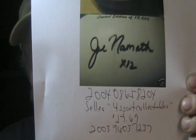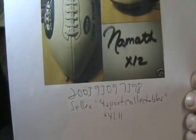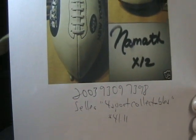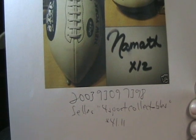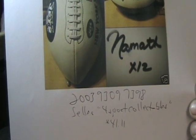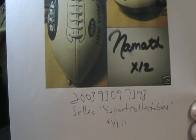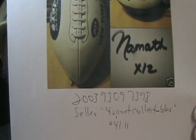He's selling a lot of other really ugly forgeries of other athletes, but I don't have the time to put them on. But I wanted to show you his really bad Joe Namath forgeries. I'm going to show you another Joe Namath forgery from the same seller. This is a different kind of forgery, but it's still a forgery. Maybe somebody else penned it, I don't know. Item number 2003-9309-7398. Sold for $41.11 from seller For Sport Collectibles. And another Joe Namath forgery from the same seller. I don't know who the moronic buyers are that are buying this stuff, but you all bought yourselves forgeries, and if you go to get this stuff authenticated by a major authentication service, it will fail because you got yourself a forgery.